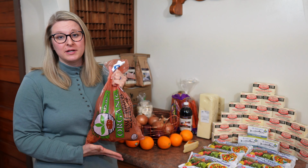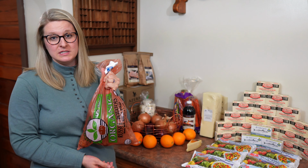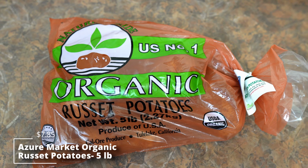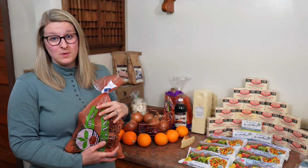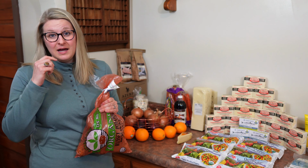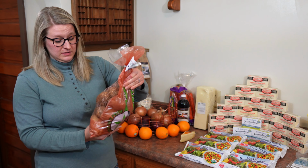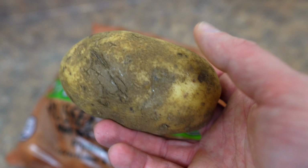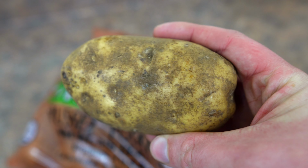We got a bag of organic russet potatoes from Azure Standard. I had ordered a bag of these 6 months or so ago, and it wasn't the best. I don't think there was one potato that was good in the bag, and this time was awesome because every single potato in the bag is really good, so I was very excited to see that.